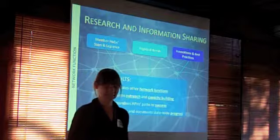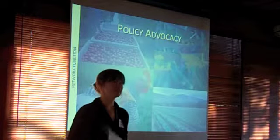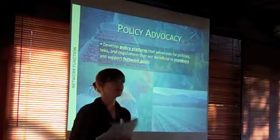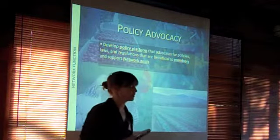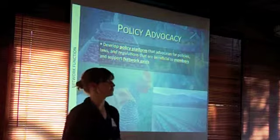And finally, our last function, we have policy advocacy. That basically is what it sounds like. The network could develop a policy platform that advocates for policies, laws, and regulations that are beneficial to its members.